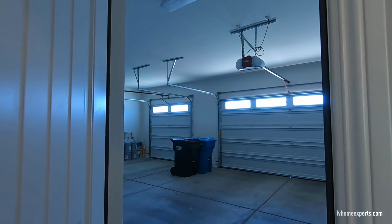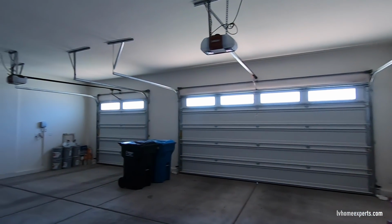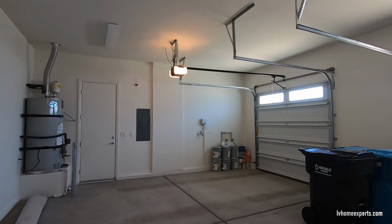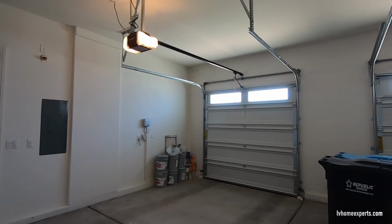Here's the 3-car garage. As we enter the 3-car garage, we have the side door. We have a 10-foot ceiling, 8-foot garage door opener. 8-foot garage. That is a plus.